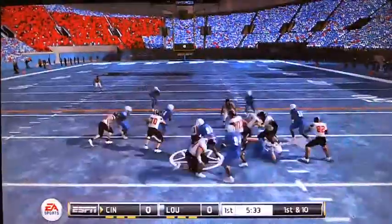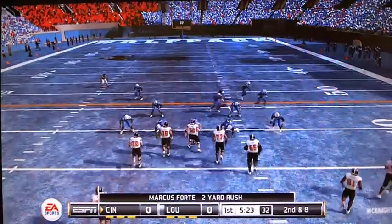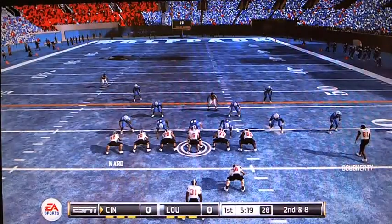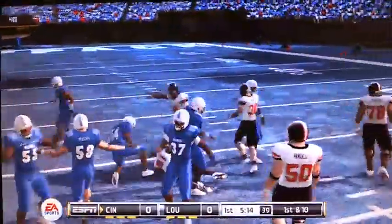Hand off to Forte. He's not going anywhere up the middle. Gain of just 2 on the play. Second down, 8 yards to go. Green drops back, completes up the middle of the field to Doherty. First and 10.